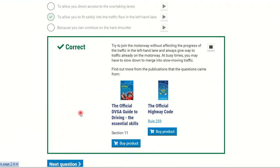Try to join the motorway without affecting the progress of the traffic in the left-hand lane and always give way to traffic already on the motorway. At busy times, you may have to slow down to merge into slow-moving traffic.